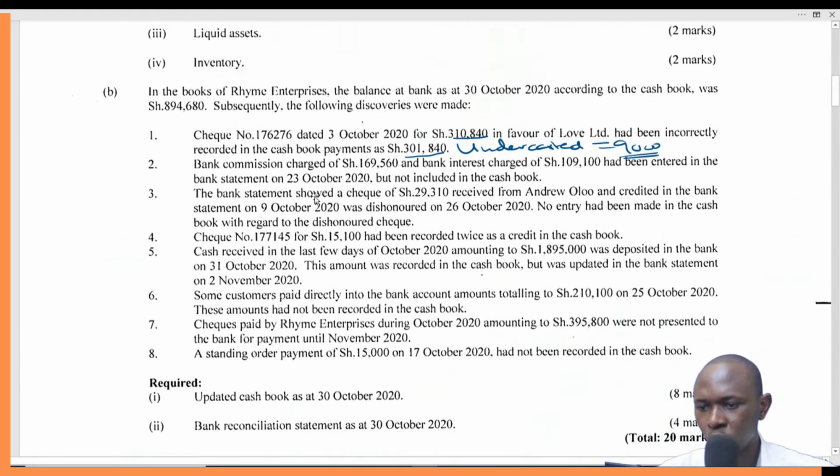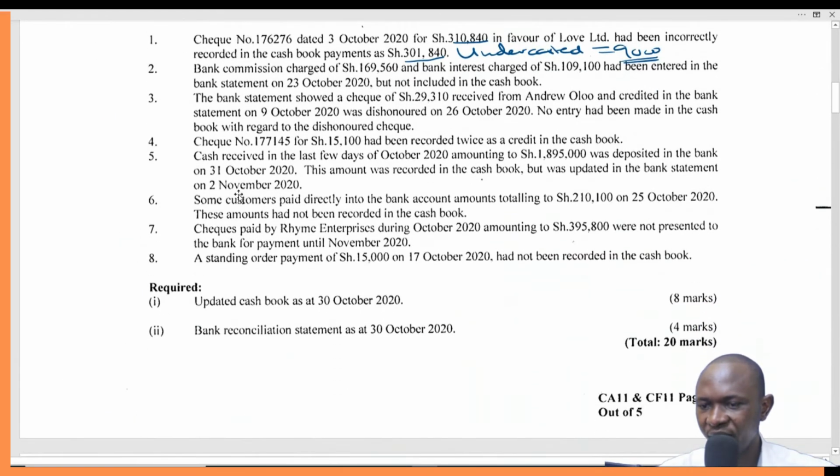Then we go to the next item, number 5. Cash received in the last few days of October 2020 amounting to 1,895 was deposited in the bank on 31st October 2020.